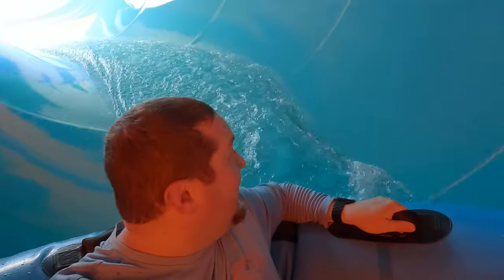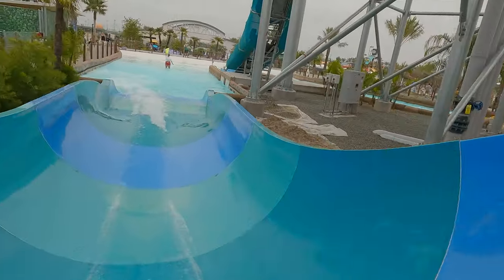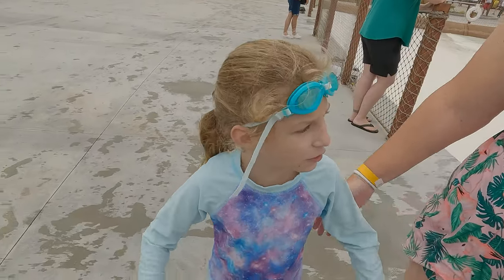Here we go on Tortuga. Whoa! Here we go. Woo! So just be prepared, they don't heat up the water.